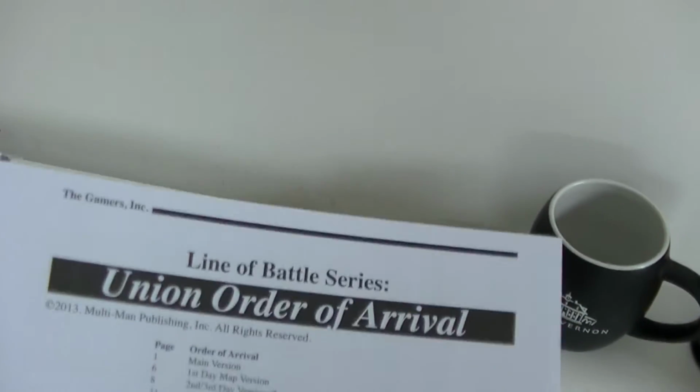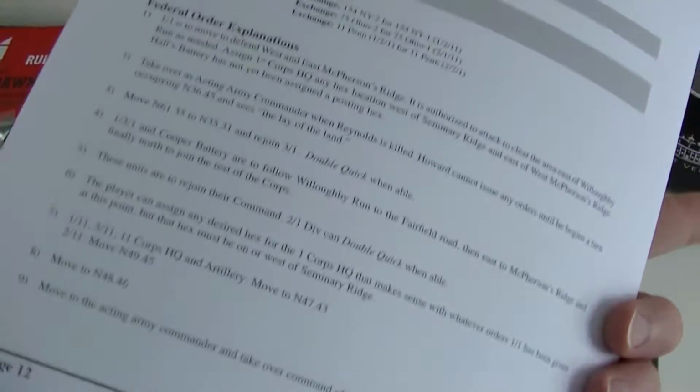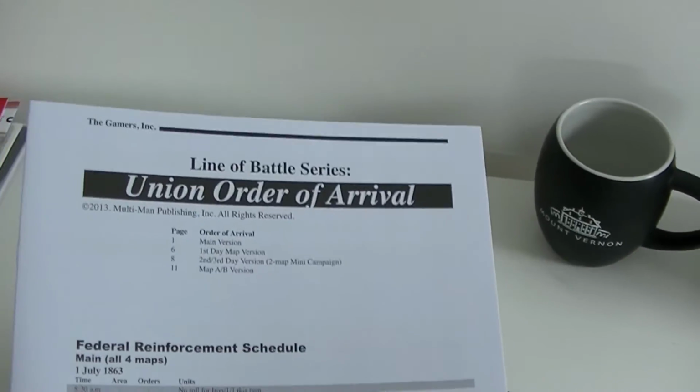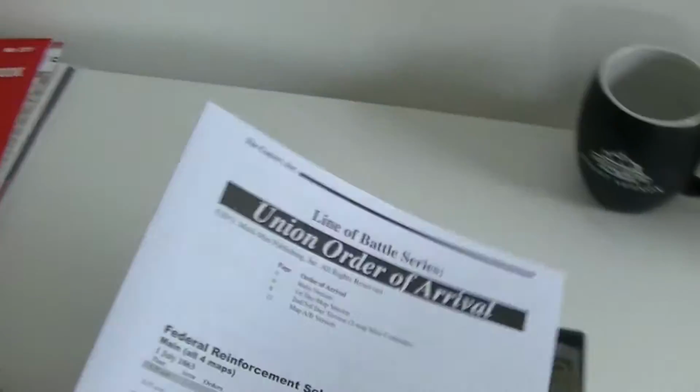Got your Union Order of Arrival here. It's in its own book. 12 pages of just Union Order of Arrival. But Order of Arrival is incredibly important at Gettysburg, almost more than in a lot of other battles in the game, or in the Civil War.